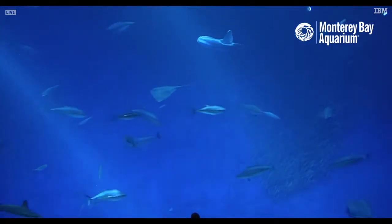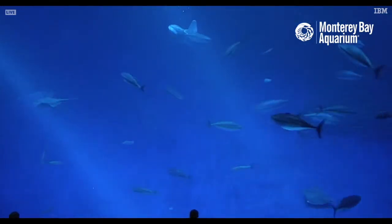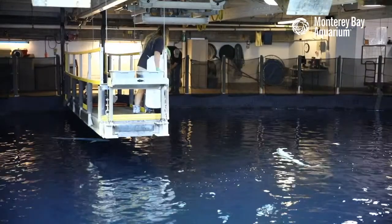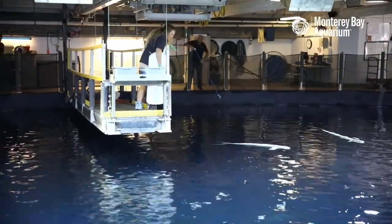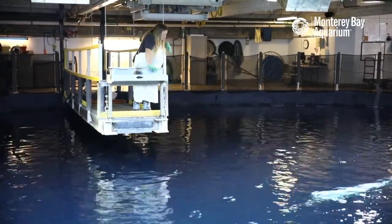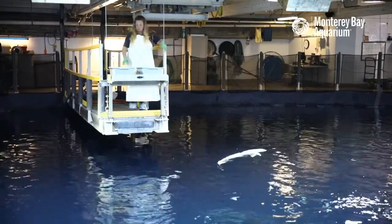Emily, what kind of sharks do we have here in the Open Sea exhibit? Excellent question. So we have 3 scalloped hammerhead sharks. All of them are girls, and they were all from Hawaii originally. So they're still juvenile hammerhead sharks that we have living in here. But we get to study those animals up close and learn a little bit more about them when they're here inside of our Open Sea exhibit.